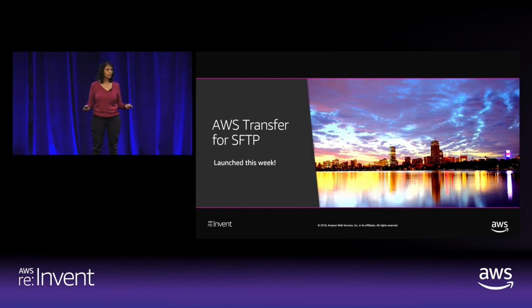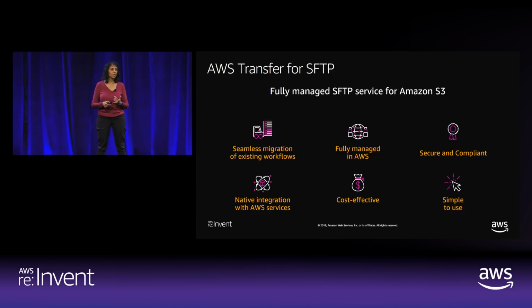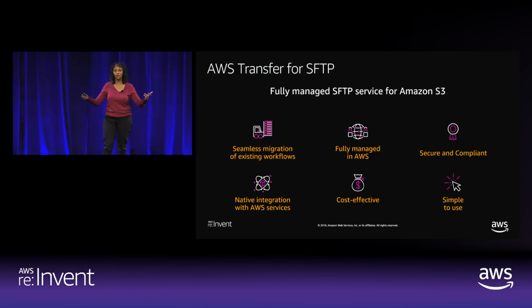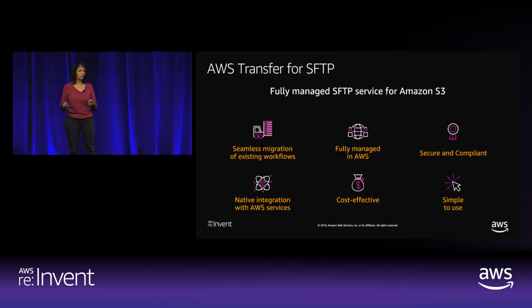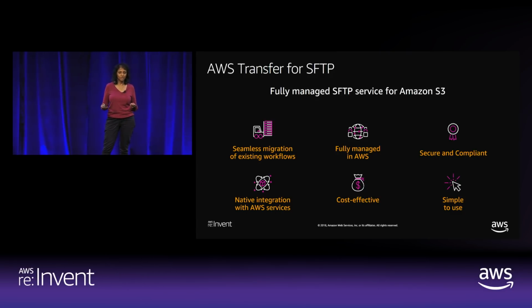So we launched AWS Transfer for SFTP. It's a fully managed SFTP service, allowing data to go into Amazon S3. And there's a few key features. So the first goal of the service was to enable seamless migration of workflows. As I said before, we cannot expect you to go and change your partners' clients, the SFTP clients, the configurations, the workflows that have already been built in place. So we want it to be a seamless migration, a lift and shift of existing data sets. It's fully managed, so it's scalable, redundant, it's elastic. It connects into all of the native AWS capabilities for monitoring through CloudWatch, CloudTrail, etc.